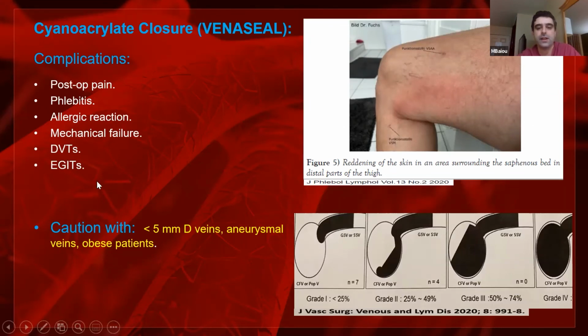This can be classified according to Dr. Gibson in a recently published paper into 4 grades, where grades 1 and 2 are treated symptomatically, and grades 3 and 4 are treated with anticoagulation. Caution is recommended with smaller veins, less than 5 millimeters in diameter, because those can be at a higher risk of glue extension.